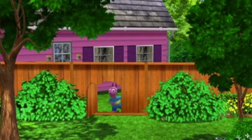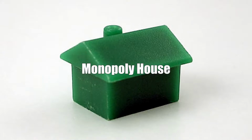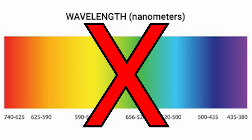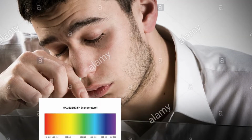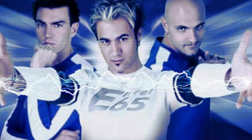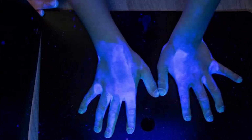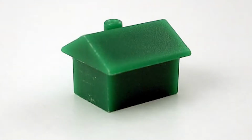Remember what I said about Austin's house being one color? That was kind of a lie, the roof was not purple. But this right here, the Monopoly house, is literally one color, green. That's it. No other colors on there, not even a little sniff of any of the other colors within the color spectrum. Red, blue, yellow, black, orange, chartreuse, ultraviolet, no, none of them. Just green.